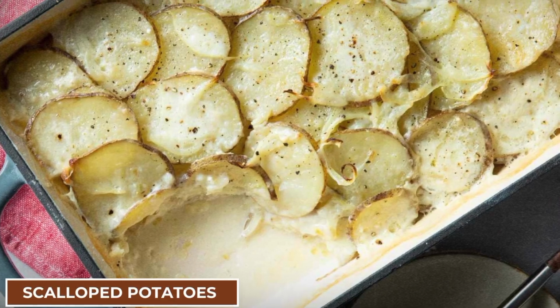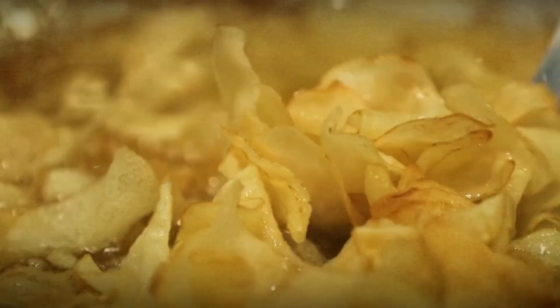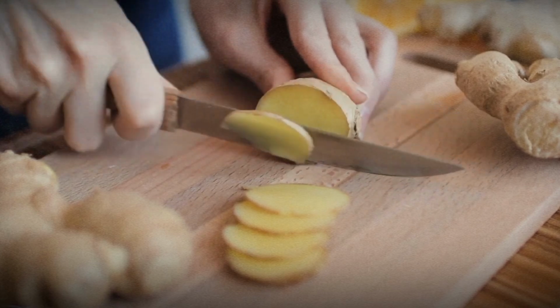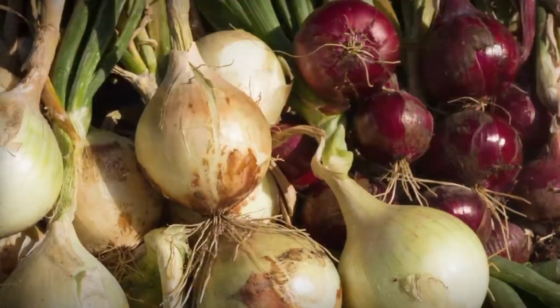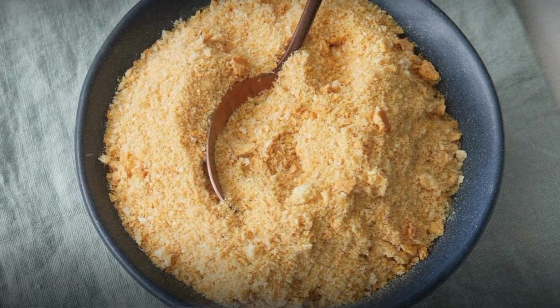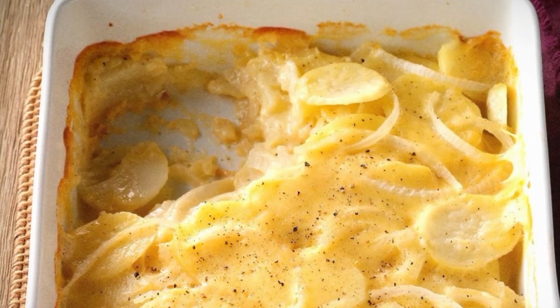Scalloped potatoes. Rich, cheesy, and baked to perfection, scalloped potatoes were a favorite side dish during the holidays. Thinly sliced potatoes were layered with cream, cheese, and onions, then topped with breadcrumbs for a crispy finish. Do you remember the bubbling sound of this dish as it came out of the oven?